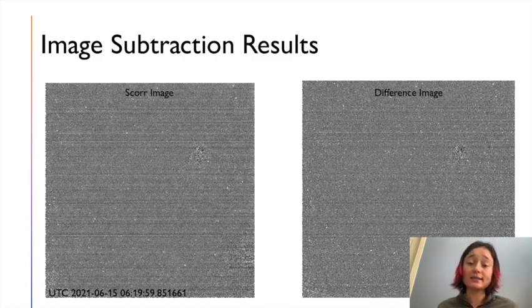In order to find sources through image subtraction, we run a program called Source Extractor on the score image. Source Extractor is built to find sources in images. As simple as that. There are actually a lot of different parameters that go into Source Extractor, but that's as simple as it gets. Once you run Source Extractor on the score image, you can find different sources and potentially find those transients that you're looking for.